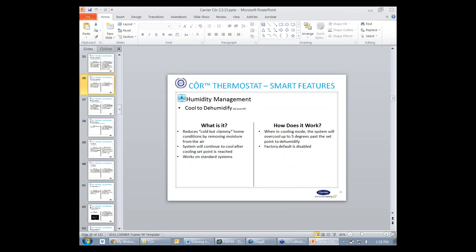We can also do a cool to dehumidify, and that can be done with anybody's furnace or AC system. So you could put this Housewise core thermostat on a Trane furnace if you wanted to. And what that does is it looks at the humidity versus a humidity set point that you've asked for. Say you've asked it to maintain 60% or less. We satisfied cooling temperature, but however, let's say we're at 67% humidity in the space still. So it'll energize the cooling system, and it'll quote-unquote subcool the space in order to dehumidify it.